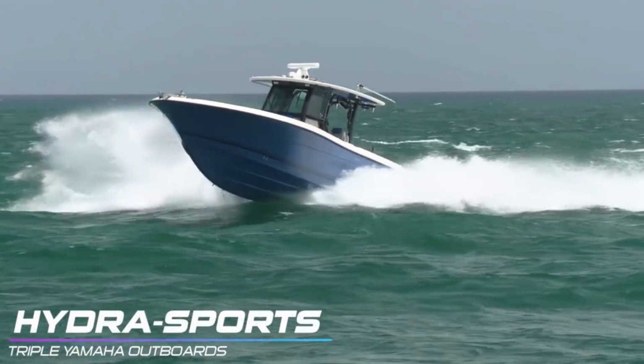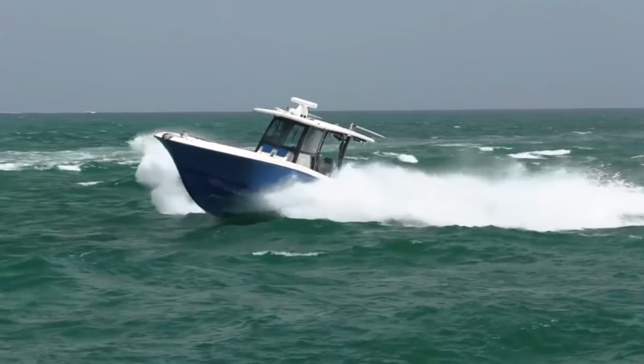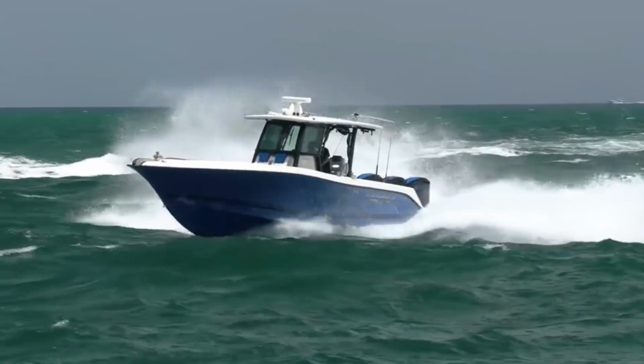This is not our first round, but this Hydra-Sports seems to be rocking it pretty good. But as we can tell, it looks like it's going to be a little bit of a rough day in Haulover, and it's going to be interesting to see how the boats handle it today.